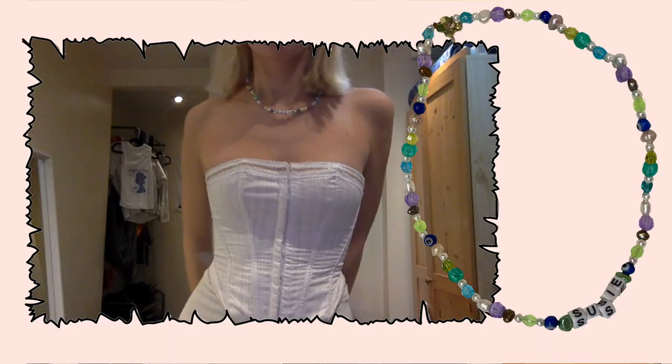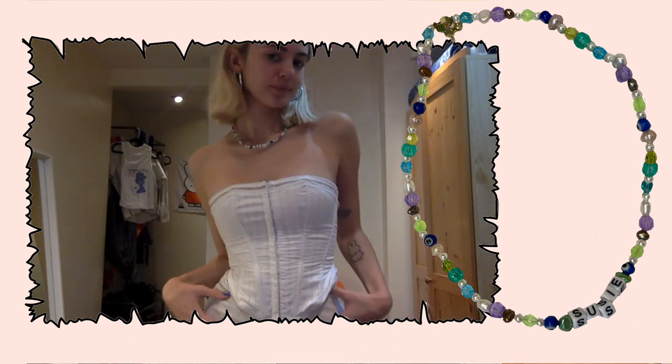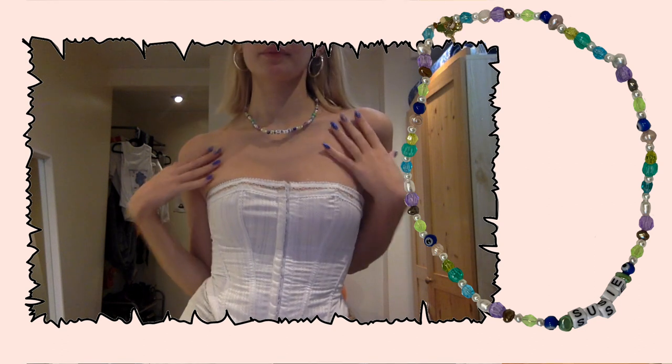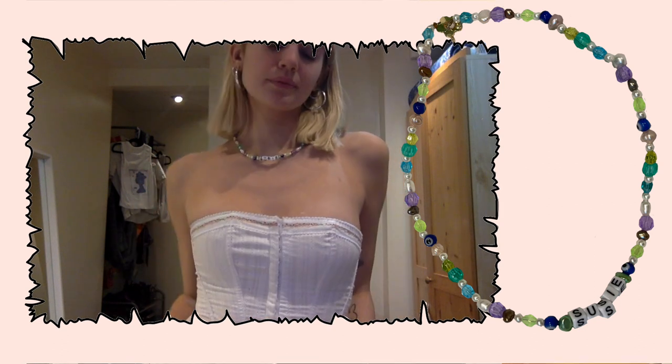She firstly sent me this name necklace, which I love. I love the little evil eye charms, the colours of it are just so perfect. I love the way that it sits on my neck. It's so good for layering. It's such an easy piece to style as well because of all the colours in the necklace.